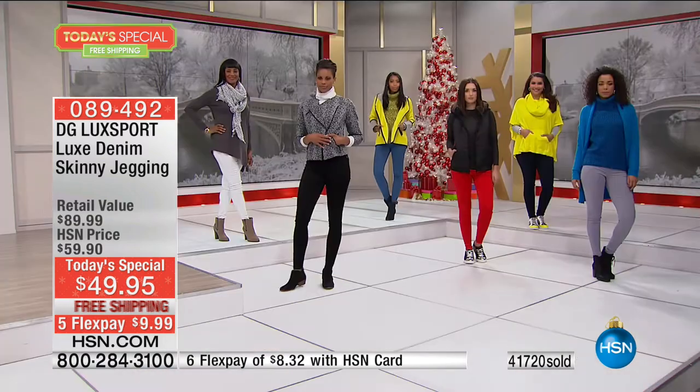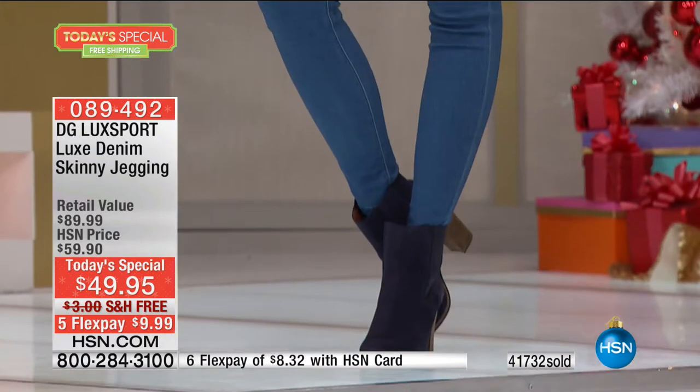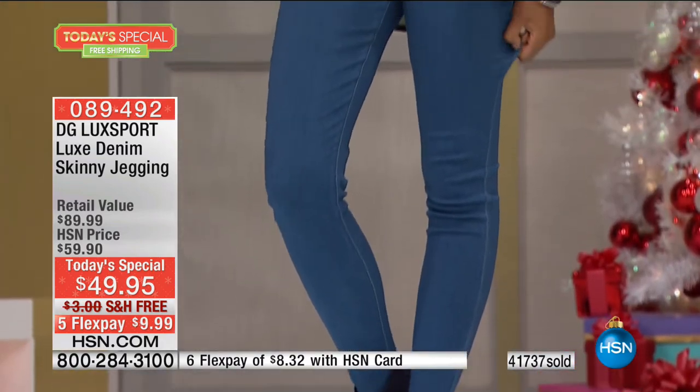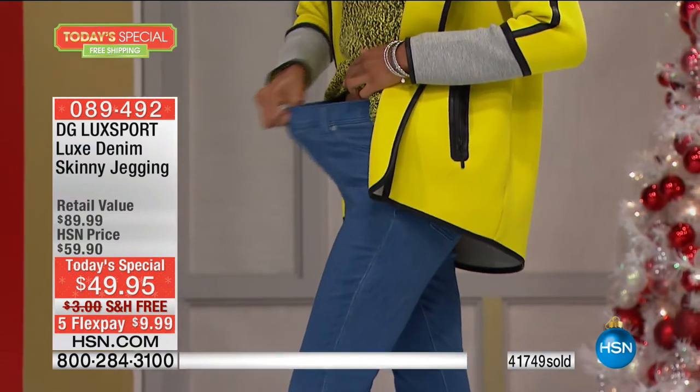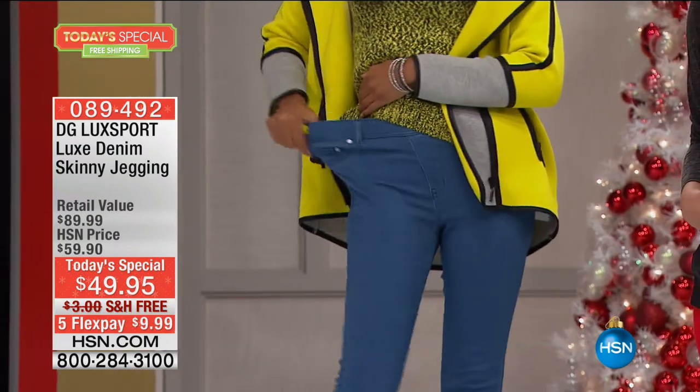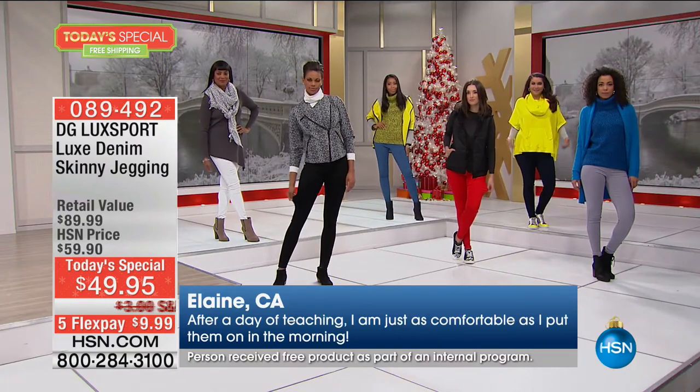I don't have to go and put a rubber band around the bottom of them. I don't have to have ankles because they fit and conform so gorgeously. You're going to be able to slip on any boot, from a high-shaft, mid-calf boot all the way up to an over-the-knee or thigh-high boot.